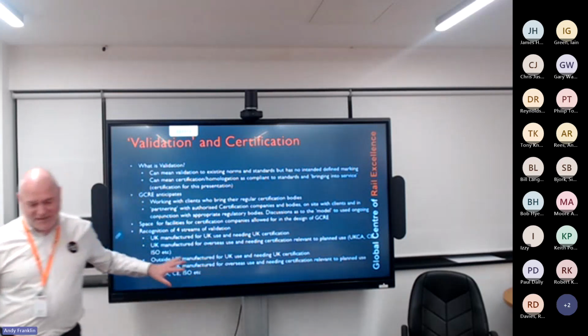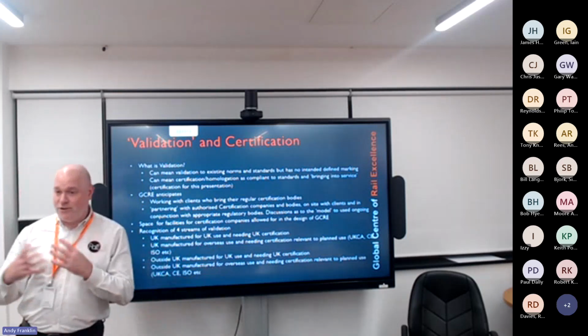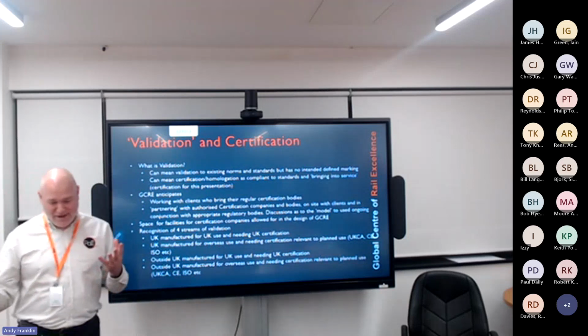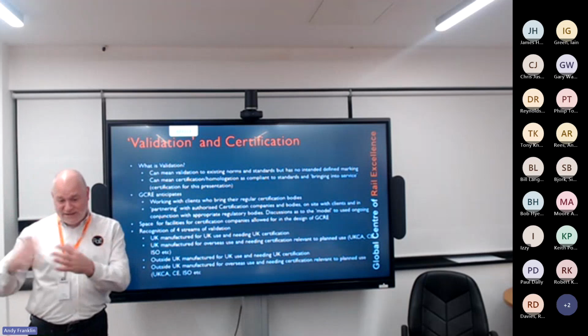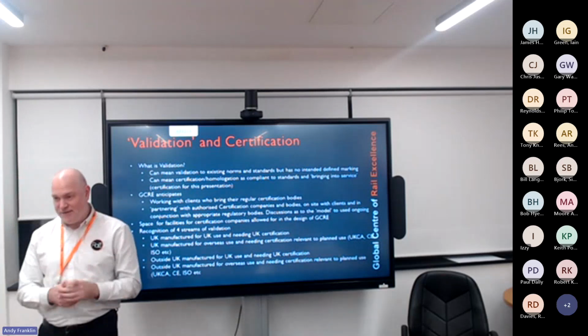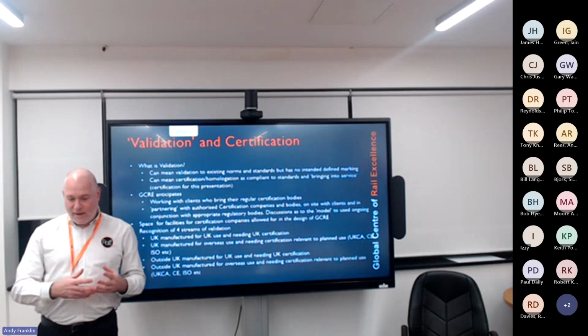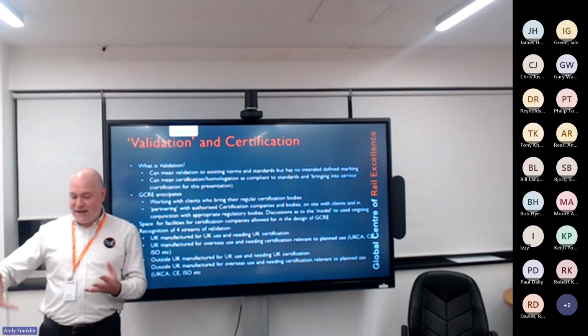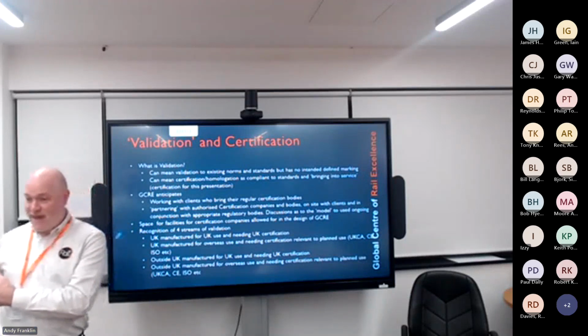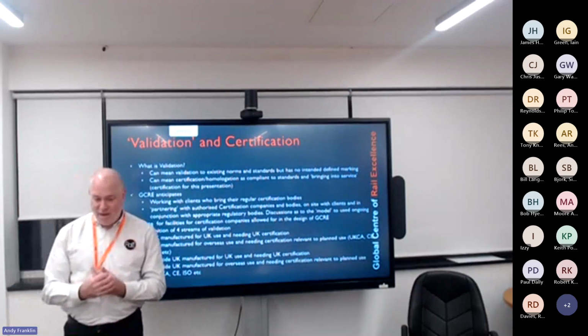And these last 4 bullet points actually are quite important as well, because we're not just looking at how we improve a product for the UK network. So we've really got the 4 cases. One is a UK product that needs to be certified for the UK, and it's only going to be used in the UK. Or a product that's made in the UK, but it's going to be sold overseas and needs the appropriate certification for there. We want to be able to support that as well.